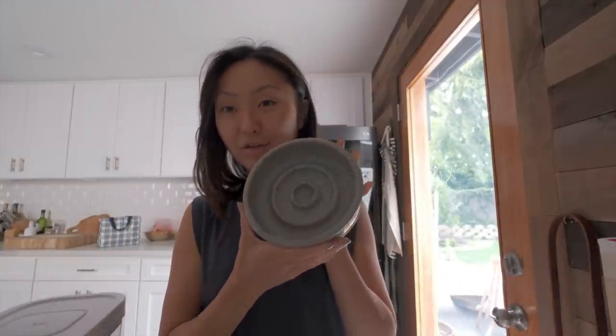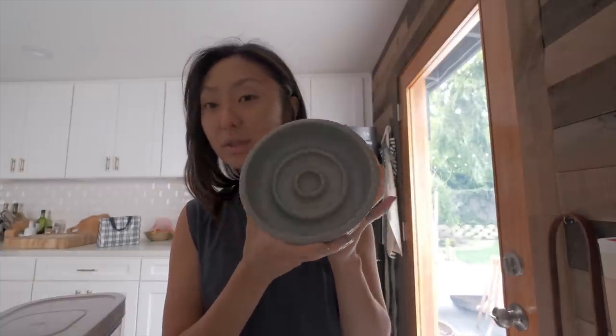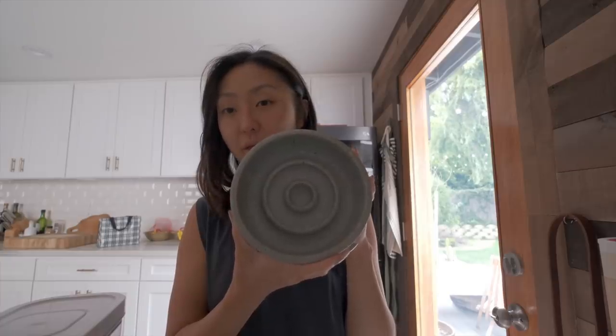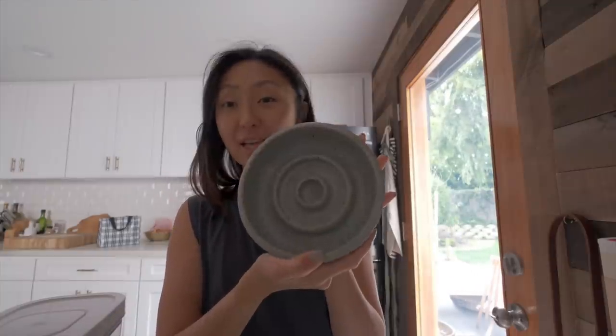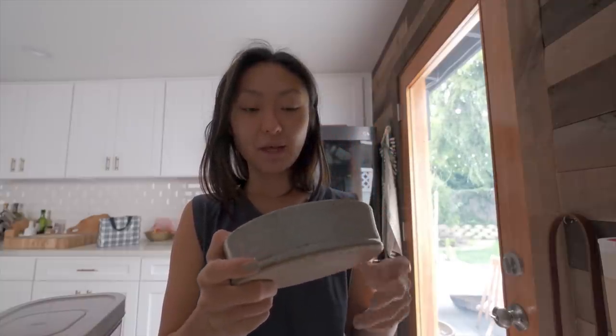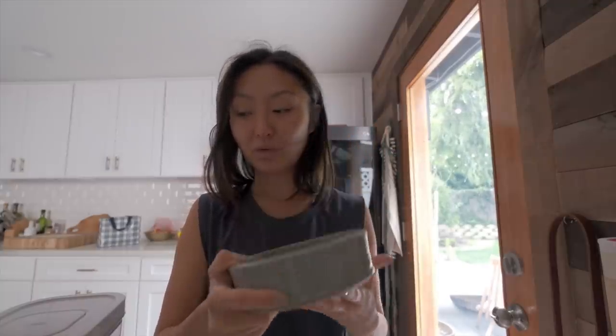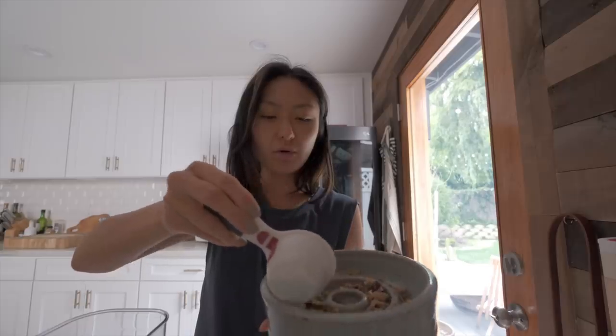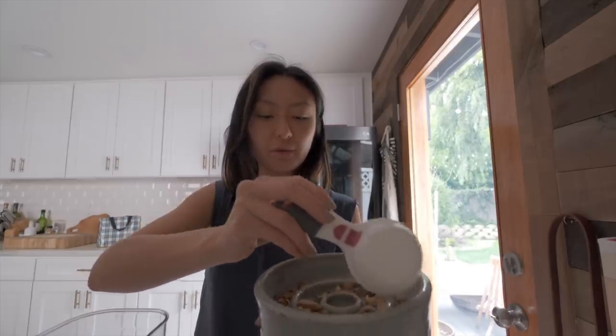I got this new slow feeder for Leo, the ceramic bowls that you can find on Etsy. I've wanted to get Leo a slow feeder for a while because he eats his food so fast. Like, the whole thing is gone in 20 seconds. This has helped him slow down significantly. It'll take maybe a minute or two longer. It's really great. And you just evenly distribute it in the bowl. It's freaking great. Just like that.